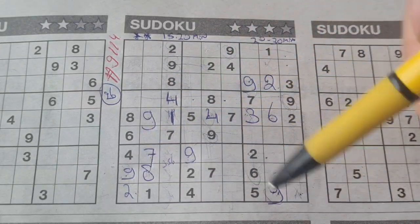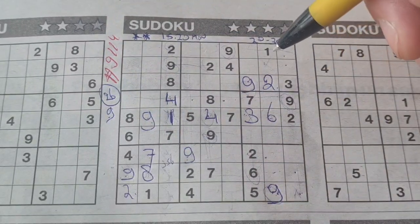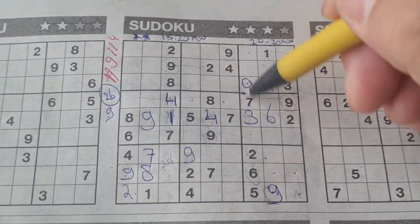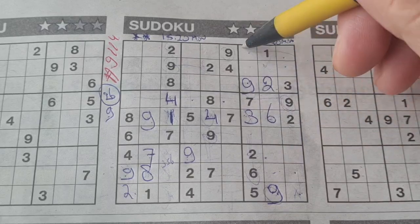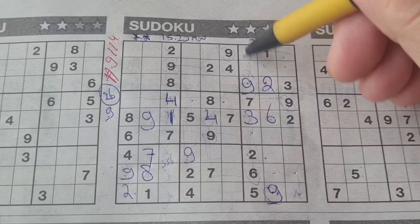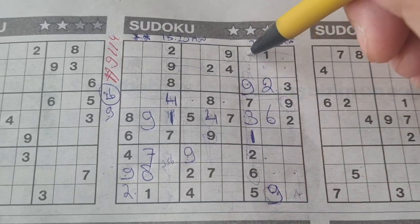I can see digit number 1, number 9. Alright. 3 missing numbers in this column. One of the missing numbers in this column is number 1. We have 1 in this big square, so no 1 in these 2 boxes. So 1 box left for the 1 in this column. Should be there. 2 numbers left now in this column.